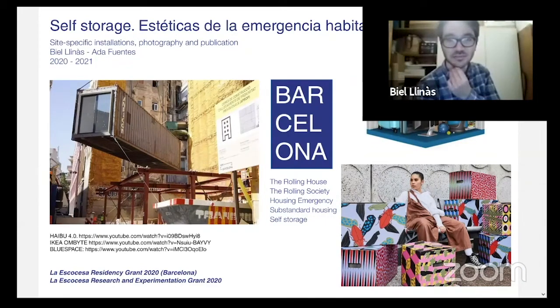And well, the basic point of the project is a reflection on the housing emergency situation underlying a city like Barcelona. We found out that there were different agents, such as firms like IKEA, Blue Space, or Haibu, that were somehow designing products in order to face this situation of substandard housing, or the rolling house, or the rolling society.